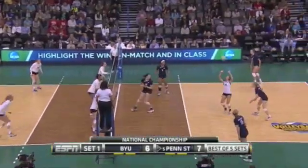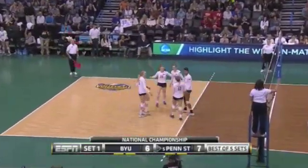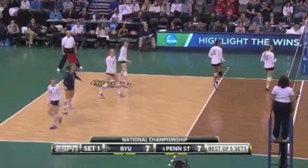The senior Lacey Fuller is doing a nice job behind the service line. Nobles rockets one and gets a touch. Point BYU. As Gray gets set to check back in now.